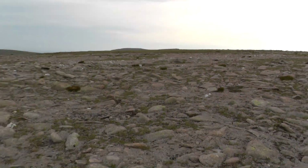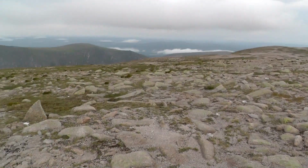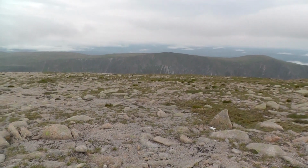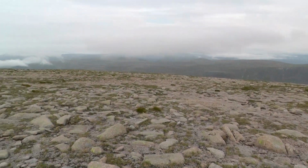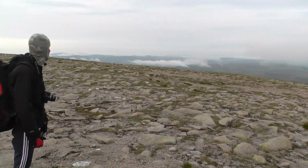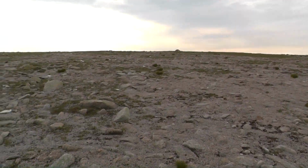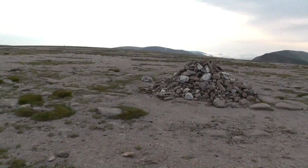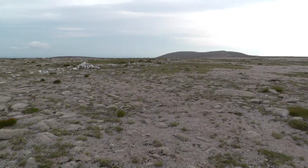And this side of it. So it's a nice summit. Inversions everywhere. So this is the thing, you get wee summits, well it's no summit, wee cairns dotted about all over the place.